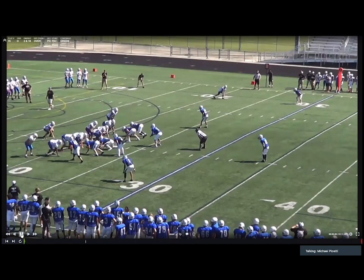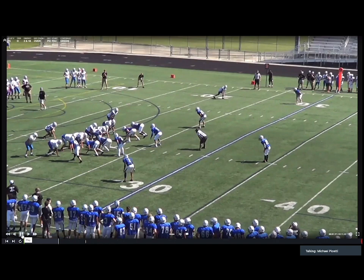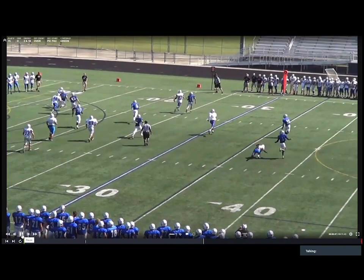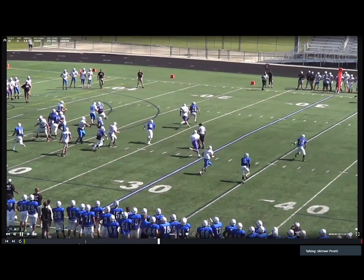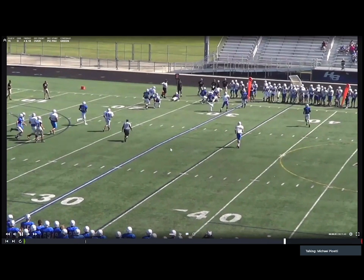In an over set, it allows you to twist your front a little bit. You can see our over look here. Our 3 techniques are going to run what's called a pick-pack stunt. So we're going to have 2 twists on each side against it. Just causing a little havoc. He does get out of the box there on us. So we've got 2 3 techniques trying to hold the edge, but it gives us a little different look to mix it up a little bit. We're still in cover 3 behind it, as far as what we've got there.